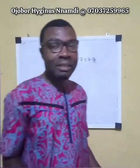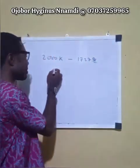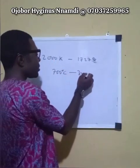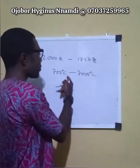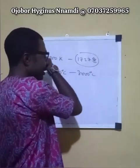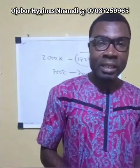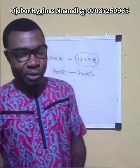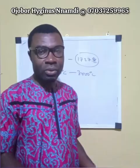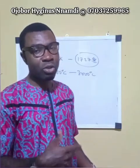Another reason is that an optical pyrometer has a very high temperature range, about 700 degrees Celsius to 3000 degrees Celsius, and you see how high this one is, which is within this range. So an optical pyrometer is a very good instrument to measure the temperature, because there is no physical contact, there is no wear or tear, and there is no melting that occurs in an optical pyrometer.